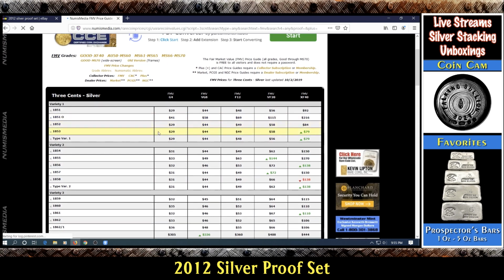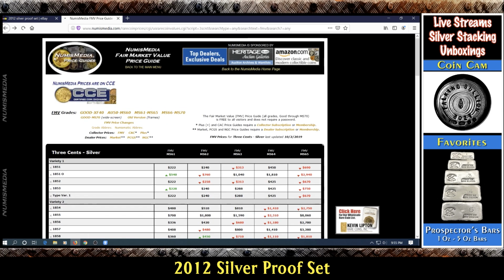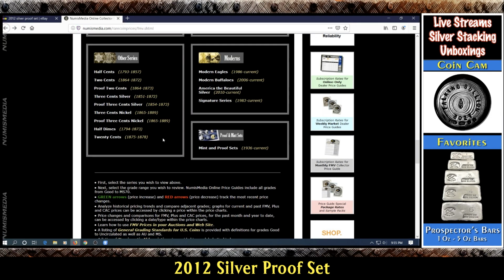But so you can see I paid $11 for it. You can see here that G4 is a pretty bad looking coin. The one I had looked quite a bit nicer than a G4. And you can see here that they show it's worth $29 right now. So, yeah, this is a great reference point. I carry the website on my phone as a bookmark as well, so I can look things up.